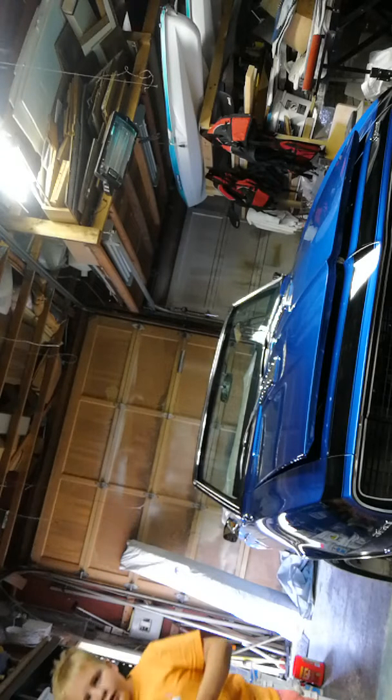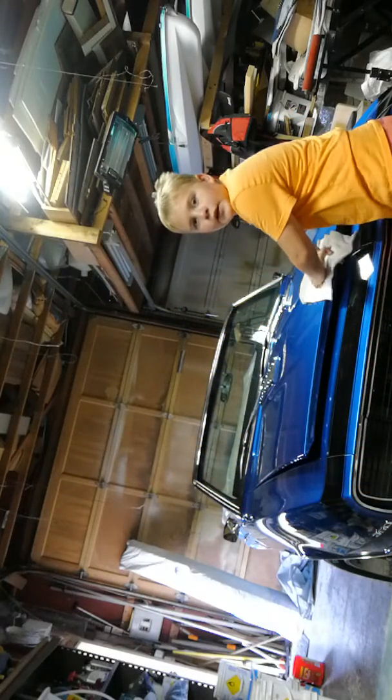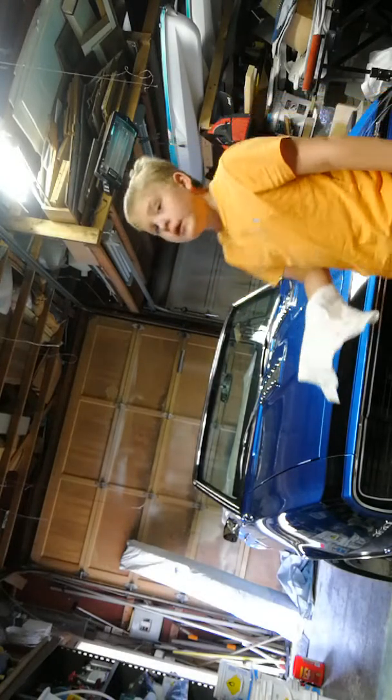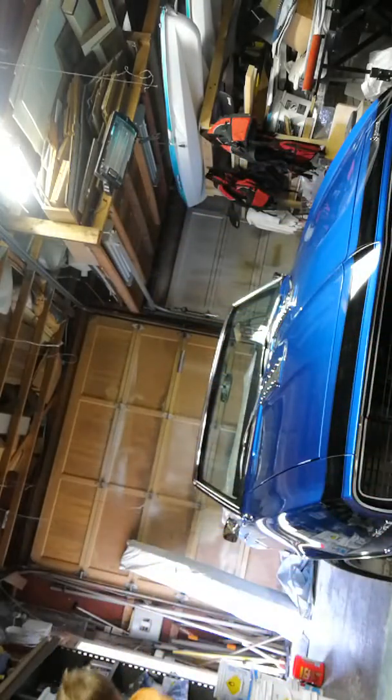And the hood, I just have to get a rag because you need two hands and don't want to mess up the paint. You put down two hands on the car and shove down with a bit of force. And there, no scratches on the car whatsoever.